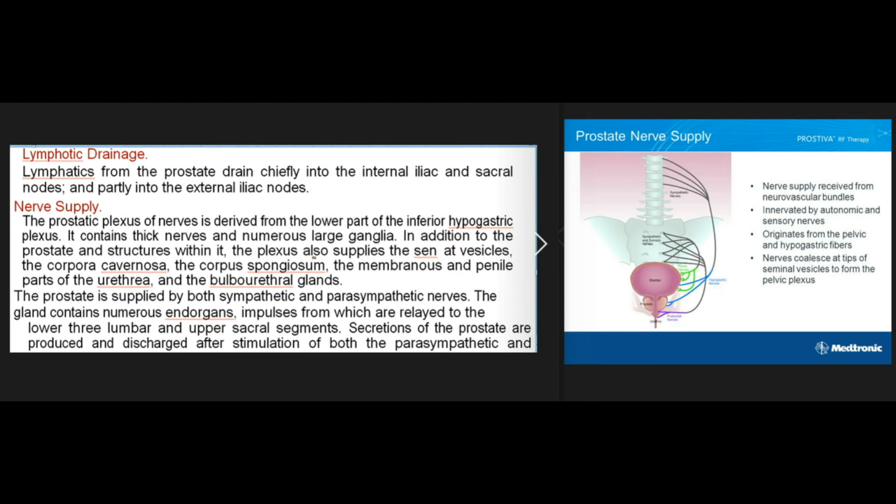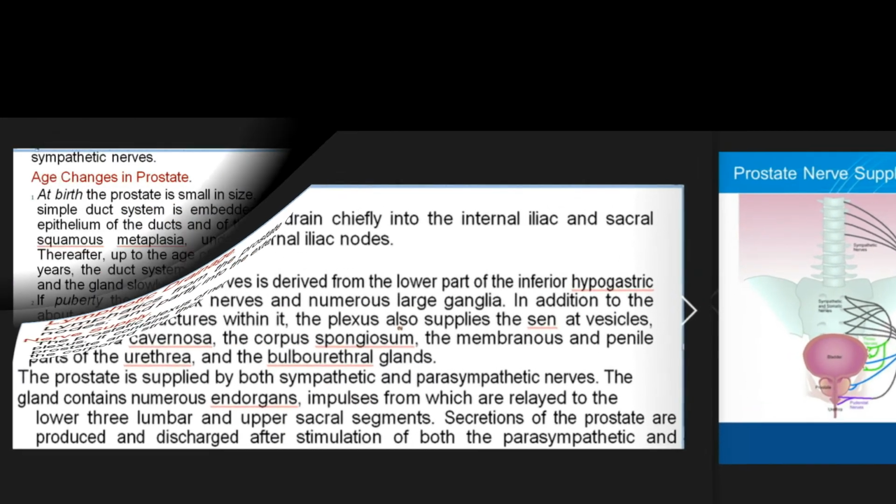In addition to the prostate and structures within it, the plexus also supplies the seminal vesicles, the corpora cavernosa, the corpus spongiosum, the membranous and penile parts of the urethra, and the bulbourethral glands. The prostate is supplied by both sympathetic and parasympathetic nerves. The gland contains numerous end organs, impulses from which are relayed to the lower three lumbar and upper sacral segments. Secretions of the prostate are produced and discharged after stimulation of both the parasympathetic and sympathetic nerves.